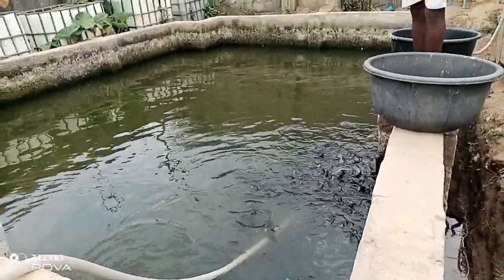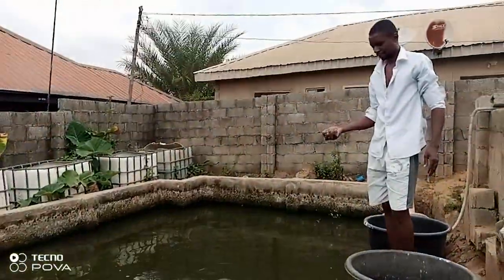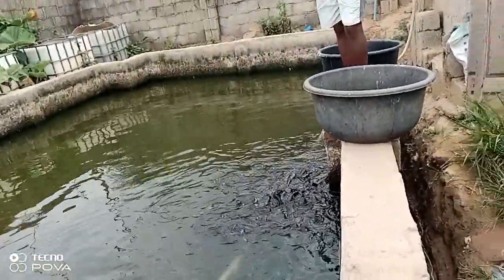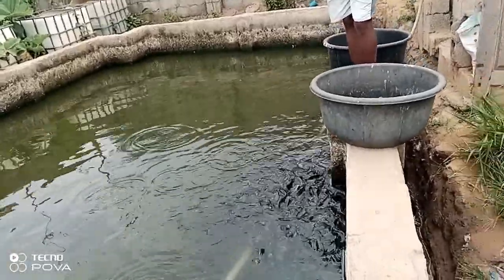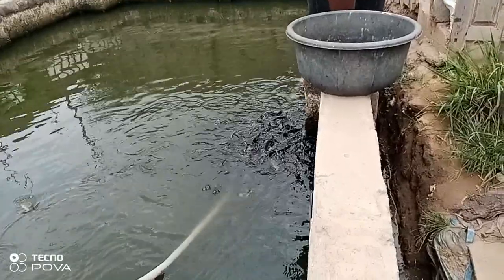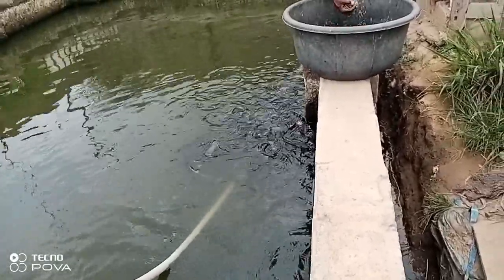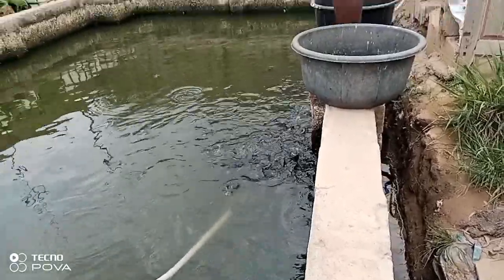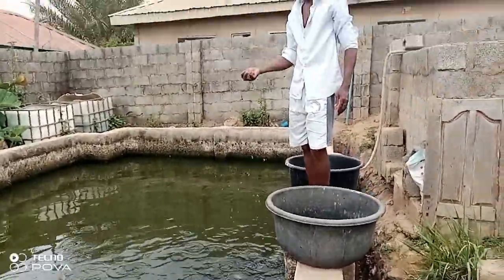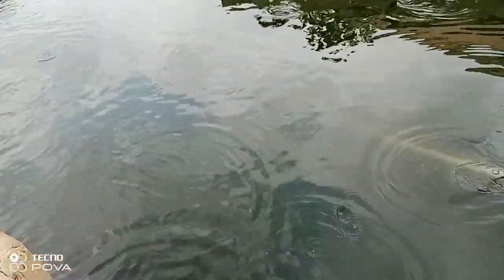They don't go. That's cool. It will be 2 months, 2 weeks. Those ones grow. See these ones, as they finish eating, they are now enjoying themselves swimming.